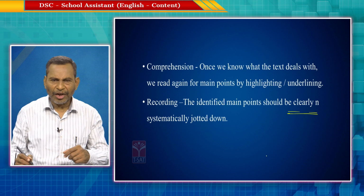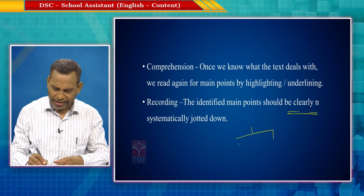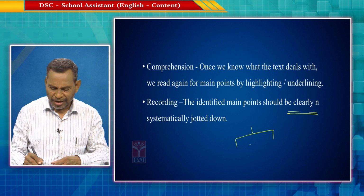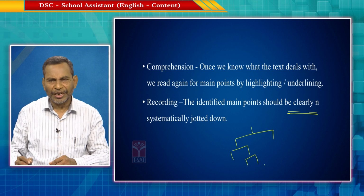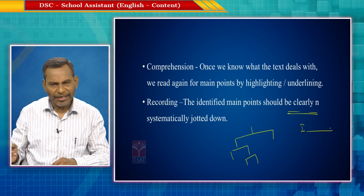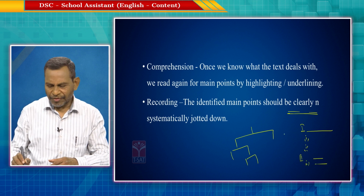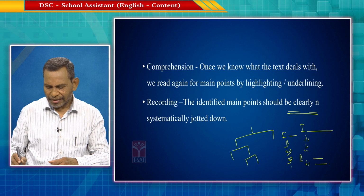While making notes, I can make use of two things. One, I can make it as topics, like using a tree diagram, which is further subdivided, and further subdivided. This is one way of making notes. The other way is using Roman numbers. The first major point is this, followed by the sub points, and then the second major point is here, then sub points, etc. We use Roman numbers, followed by number 1, number 2, number 3, or A, B, C, etc.